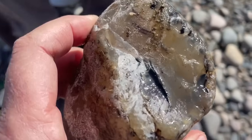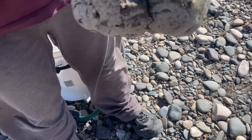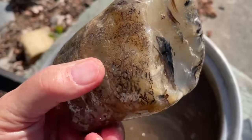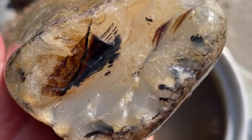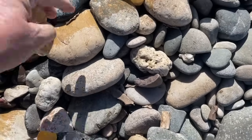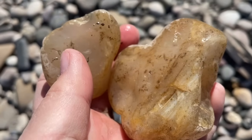I think... That's a good one. Yeah, this is a good one. I think this one's a milk agate, but you can split it off if you want. So, right here we've got two agates within a foot of each other. Neither of them are just humongous, but I still think it's pretty cool.